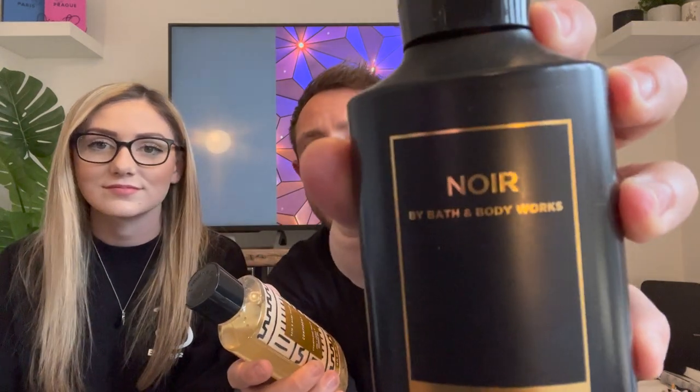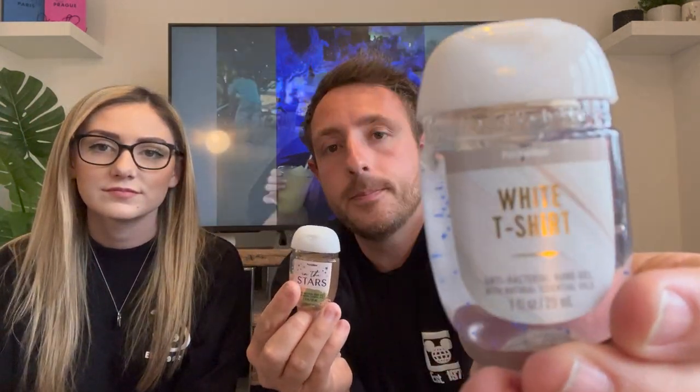So I've been using the Noir one. It makes your hair feel so soft. It's amazing. And then I got the Confident body wash to match the moisturizer for those days that you need it. And then I got two hand sanitizers.